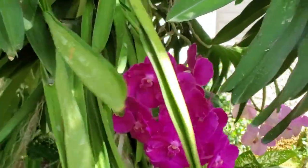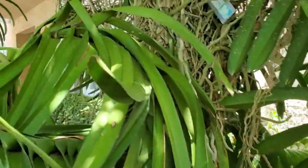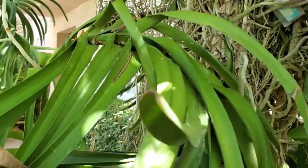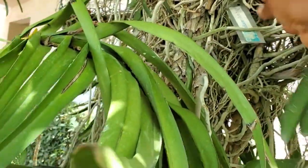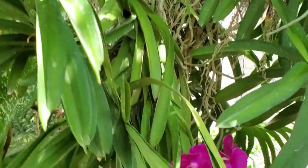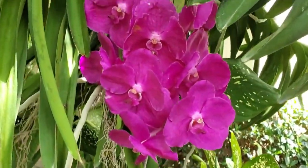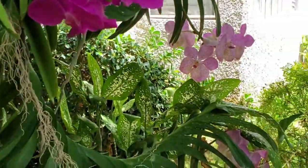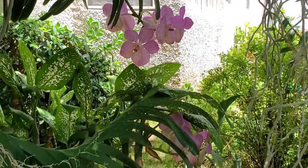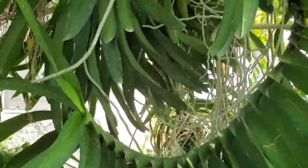Alright, this Vanda here, I think I'm seeing an ID. Let me try to get to the ID. It is the Renantera calcium Fuke Sunset, and I take it that this is what it is. Beautiful, eh? Quite beautiful. There's another one around here, and they are just so huge. They are just so amazing.